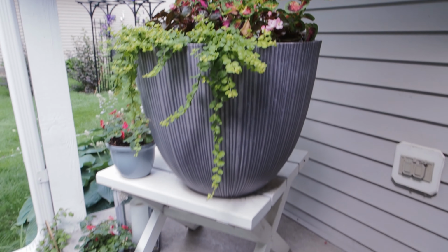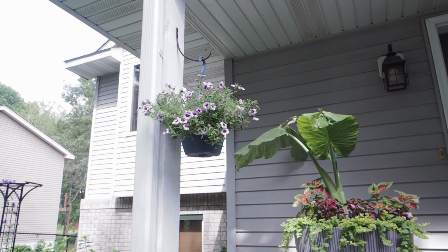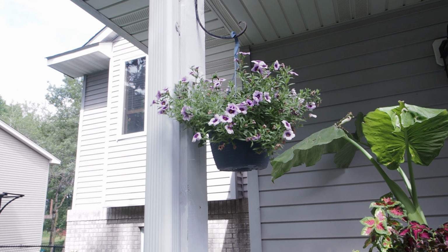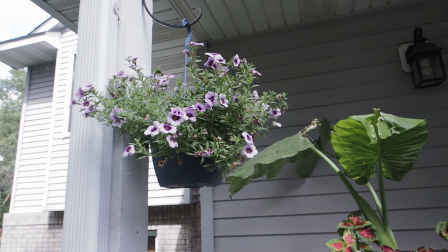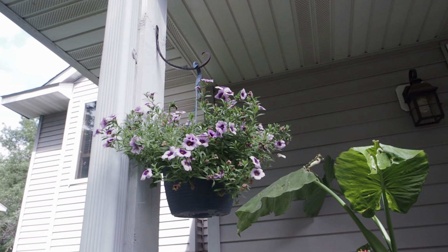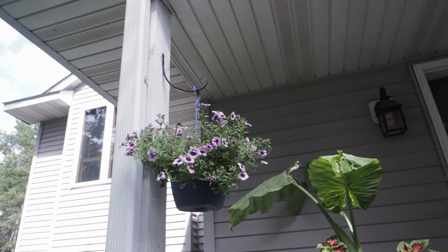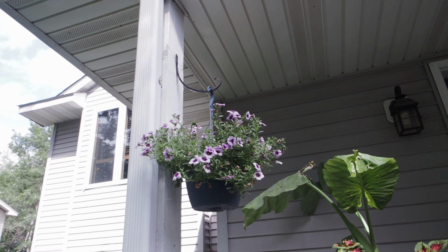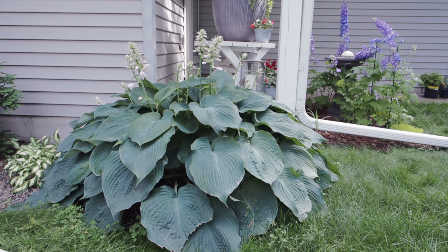So yeah, we have a hanging basket there. That's calibrachoa. I just need to deadhead that right now, but it's hanging in there, going strong. I fertilize this about once a week. Really happy with that so far. So, that's my front porch. And every year I do something a bit different up here.